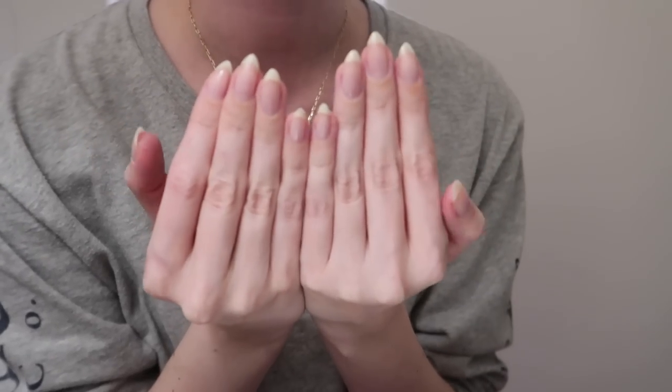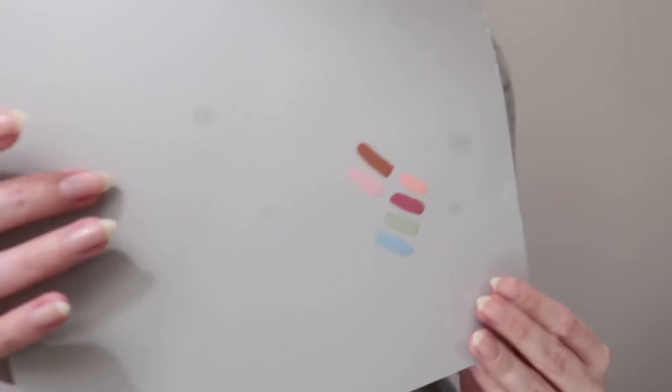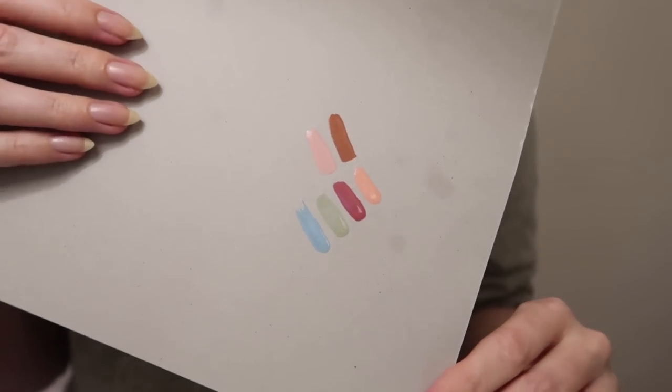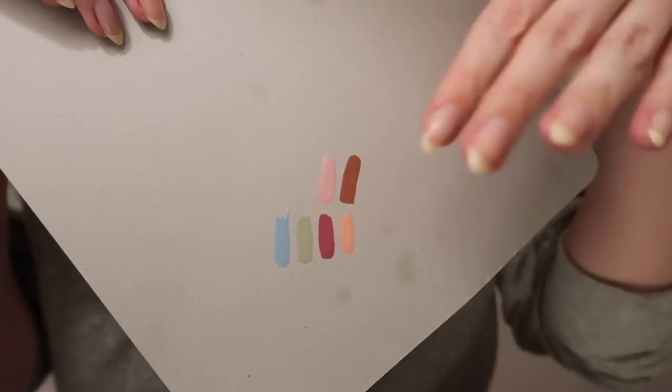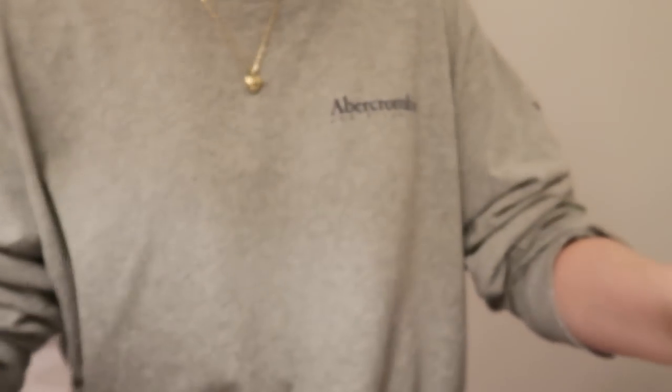So here are my nails, freshly shaped, and I have base coat on. I'm going to create a really pretty pastel-y look. I actually swatched the colors on my piece of scrap cardboard to try and decide what combination I wanna do. I'm thinking those five. I'm gonna get started and take you guys along with me. So let's set up a time lapse.